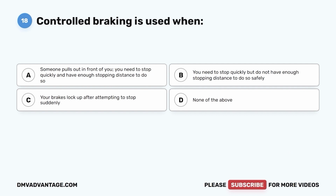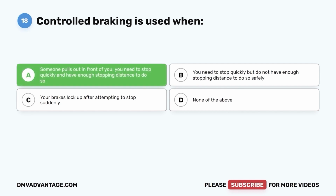A. Someone pulls out in front of you. You need to stop quickly and have enough stopping distance to do so. B. You need to stop quickly but do not have enough stopping distance to do so safely. C. Your brakes lock up after attempting to stop suddenly. D. None of the above. The correct answer is A. Someone pulls out in front of you. You need to stop quickly and have enough stopping distance to do so.